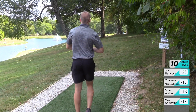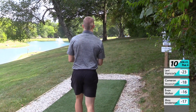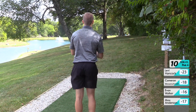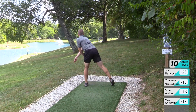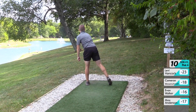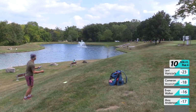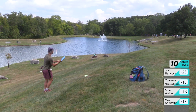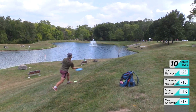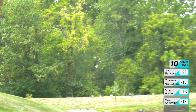Cameron, I think he hit part of that structure, the box that controls the fountain, and he rolled down. I think he was still safe. Yeah, it's definitely safe. So, Max going inside. I'm not sure if he meant to do that. Catches the tree. That could have found the pond. Yeah, I don't know if it was going in, but that's definitely the line. If he had the distance, he could easily be going into that pond.